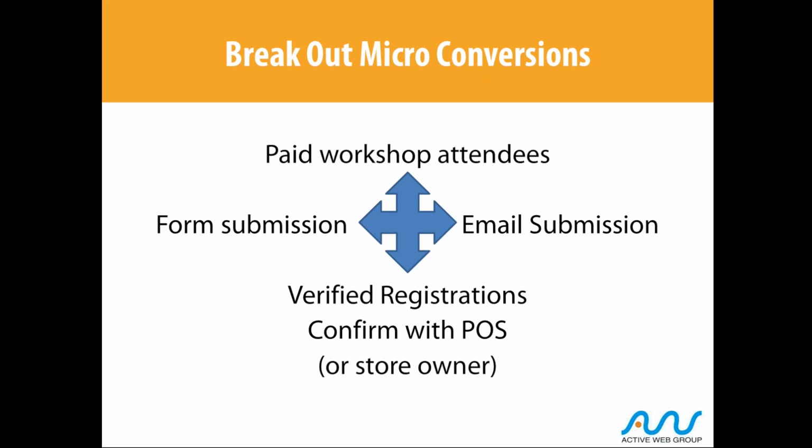It really comes back to how the site is set up to handle registration for classes. It can be handled as a paid transaction, which would be easy to track, or it could be handled as a form request, an email request, or even a phone call. All of these points can be tracked, but again, it's hard to determine what's real and what's bogus just by website tracking alone. Because of the multiple conversion paths, we're going to use the metric of verified registrations.